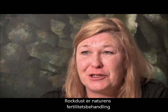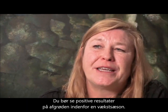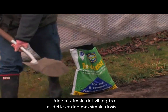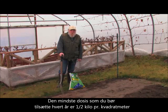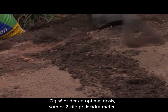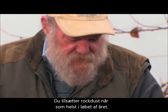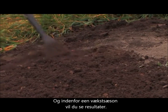Rock dust is nature's fertility treatment, MRT, mineral replacement treatment. You should see beneficial results to crops within one growing season. Without measuring anything, I would guess that this is the maximum dose, 5 kilos per square metre. The minimum dose, which you would need to apply every year, is half a kilo per square metre. And then there's an optimum dose, which is 2 kilos per square metre, which you could apply every year. You apply rock dust any time of the year, and within one growing season you will see results.